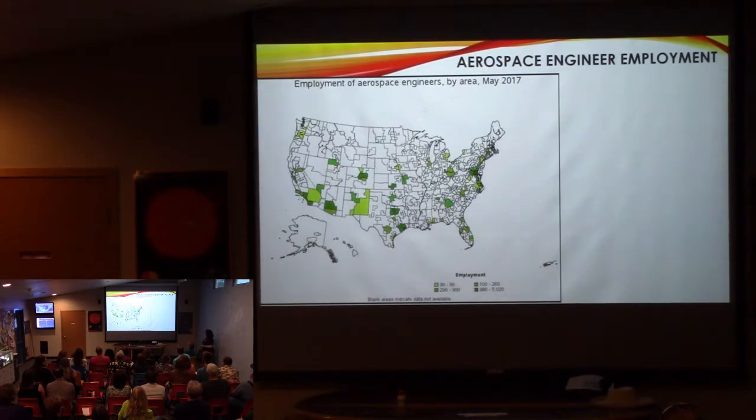When we look at where the aerospace engineers are in the United States, they're clustered. And the darker the color green, here's our cluster, then the more people in that field. Anybody want to guess why we have some of these clusters where they are?